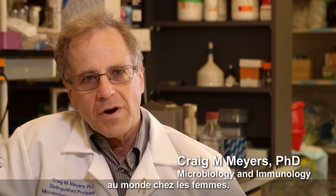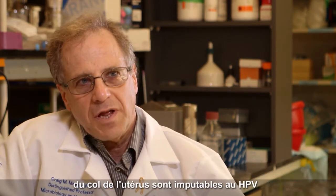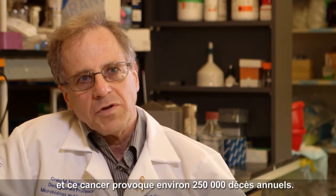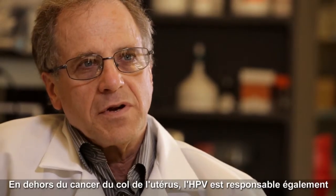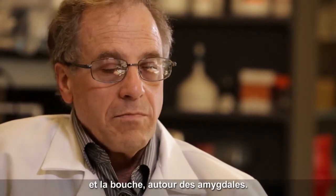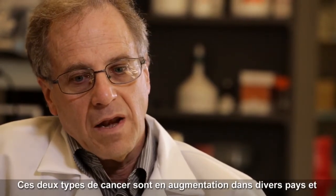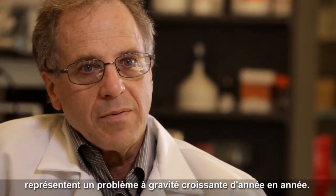HPV is the second leading cause of cancer death in women in the world. Every year there's over 500,000 new cases of cervical cancer due to HPV and about 250,000 deaths a year associated with HPV cervical cancer. Besides just cervical cancer, HPV also causes cancer at other sites in the body, such as the anal cavity and the oral cavity, in the mouth, around the tonsils. And both of these sites are increasing in countries around the world, so they're becoming a bigger and bigger problem every year.